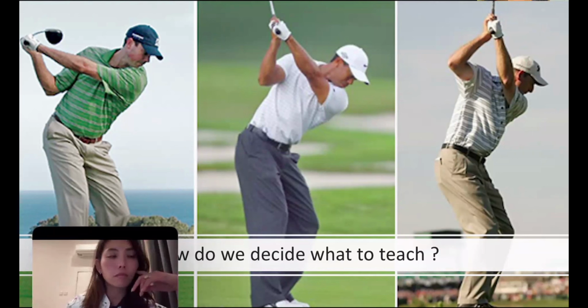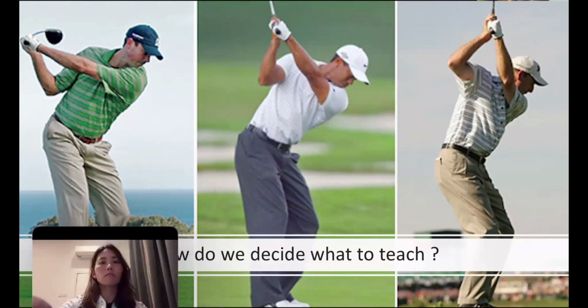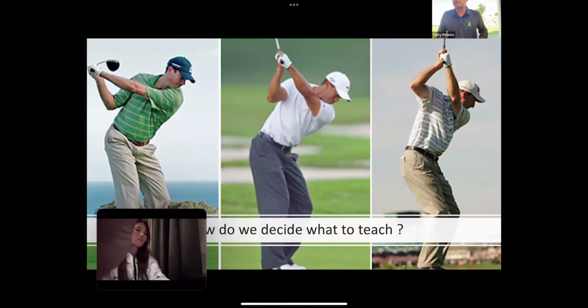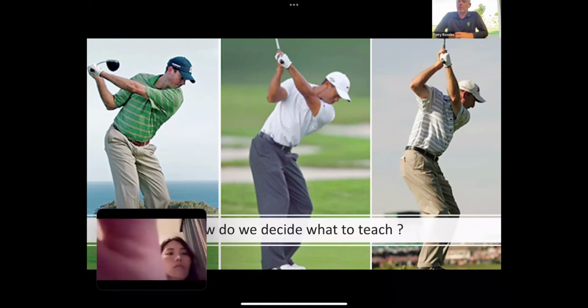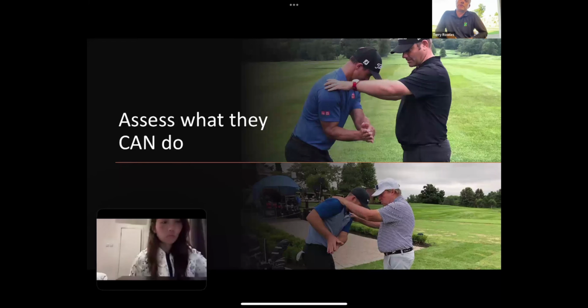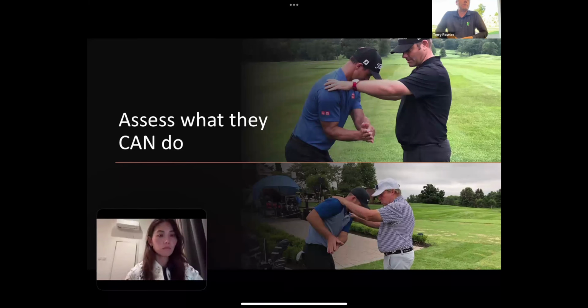And so, how do we decide what to teach is a really important point that Mike and I make. Like, how do you decide? How do you say, well, I'm definitively going to go from A to B to C to D to whatever? And that's basically what I call the Rosetta Stone. The Rosetta Stone is basically we have to assess people to see what they can do. So we're building a swing around what their capabilities are, not what they should be and not what they're not. We're not going to teach them something they can't do, or they may need 3 months in the gym to be able to maybe do.